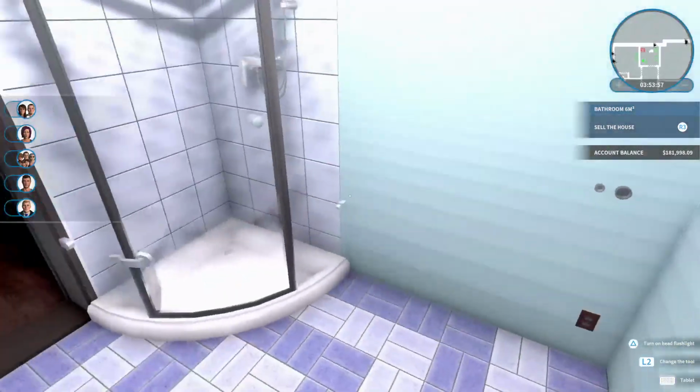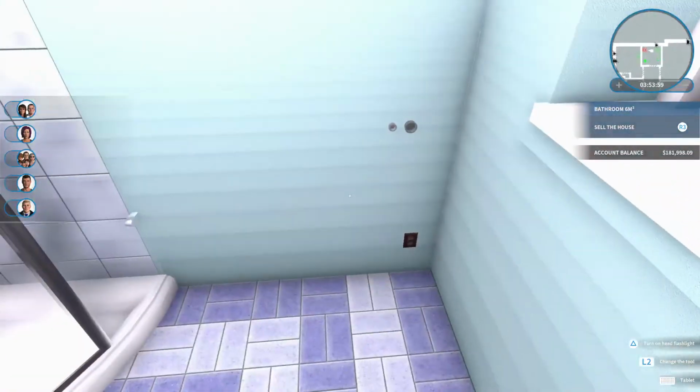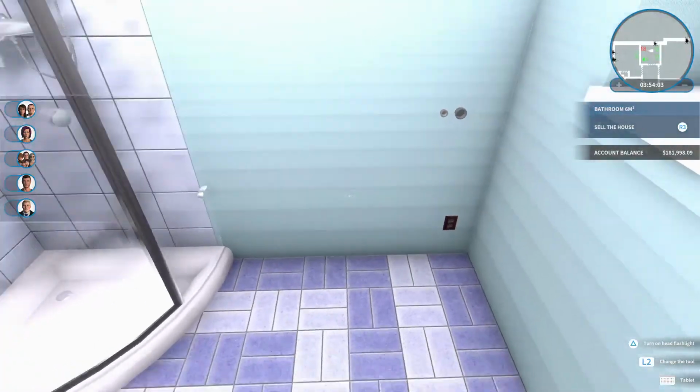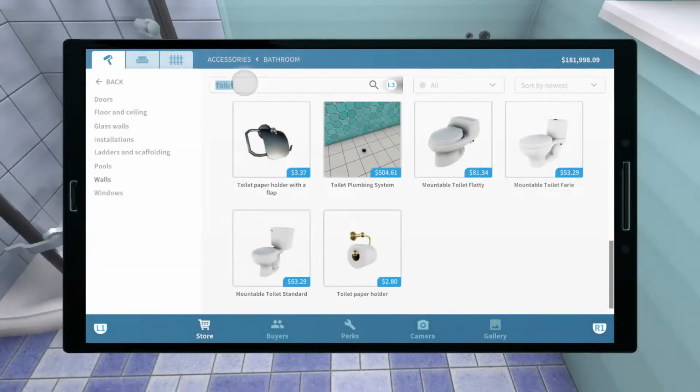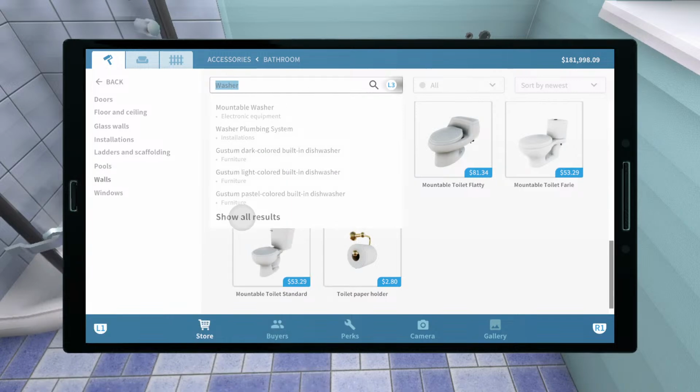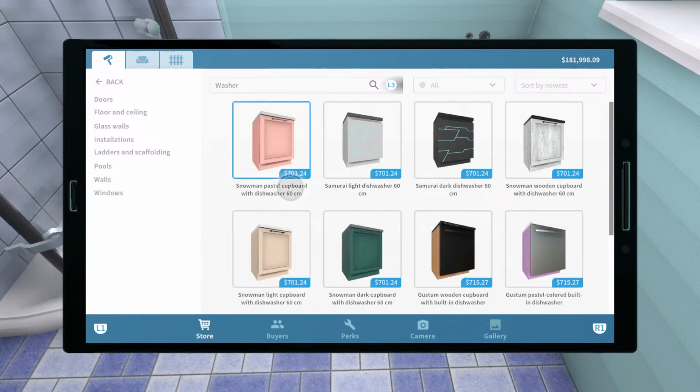Okay. And then for some reason they want me to put a washer in here. A washer and dryer, but I don't know if a washer and dryer would fit in here. Let's see. So we need a washer. Normally I'd have a completely different washer.